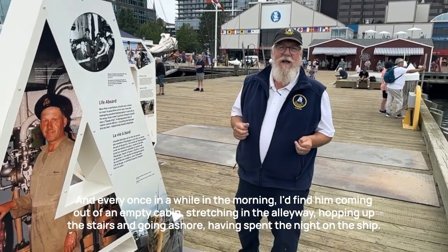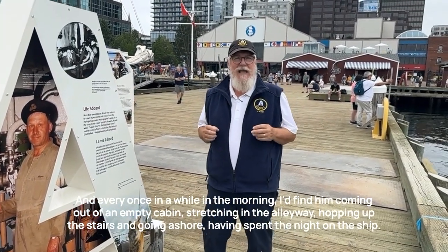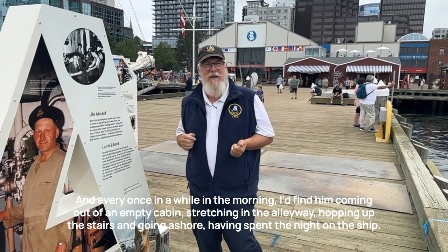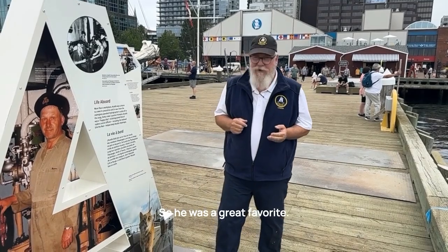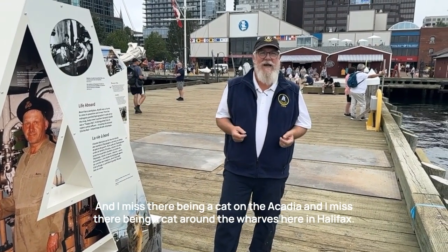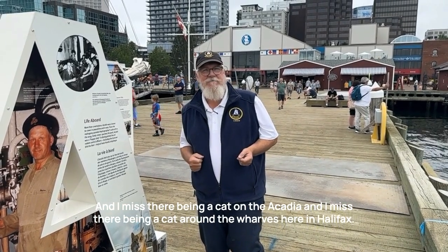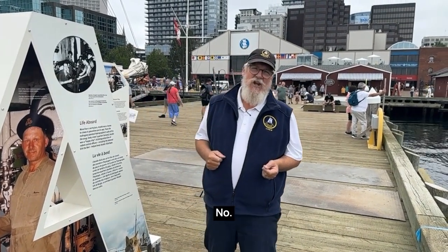And every once in a while in the morning, I'd find him coming out of an empty cabin, stretching in the alleyway, hopping up the stairs and going ashore, having spent the night on the ship. So he was a great favorite, and I miss there being a cat on the Acadia, and I miss there being a cat around the wharfs here in Halifax. Do you think we would ever get a ship cat? No.